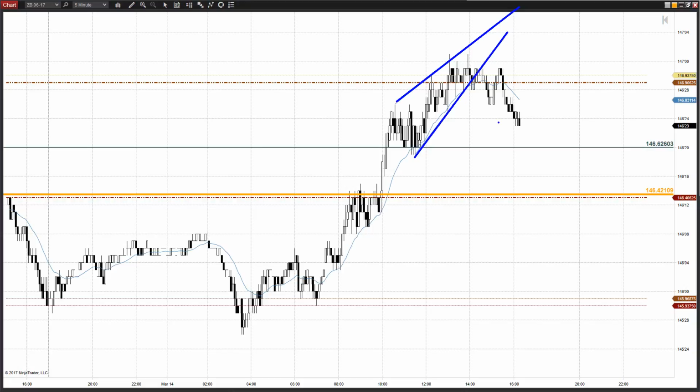And chances are, it's the same situation that we saw on all of the other markets. Nobody really wants to buy at the extremes or sell at the extremes anymore. They want to get better prices. In this case, better prices, I'm looking for at least a pullback down to 146.20, if not a little bit further, down to 146.16, down to 12 or so. This area is kind of where you want to look for that buying pullback.